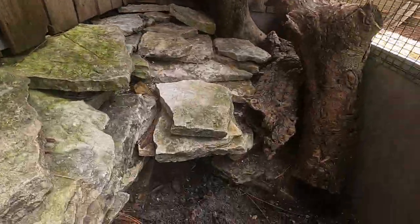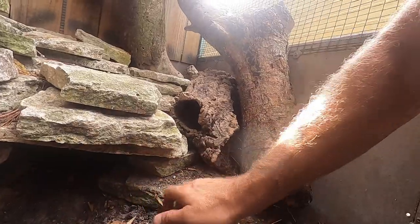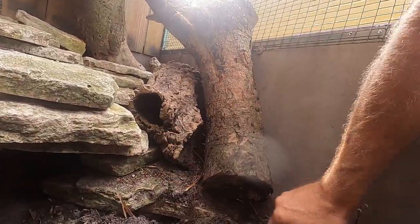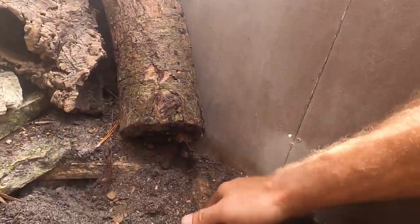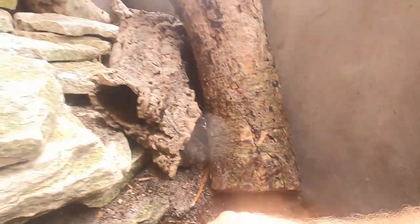Of course, we've got the cave in here, which is pretty deep. It's got a heater in it, we've got all the soil, we've got areas that I know for a fact that if we dig down, see, it's a paver. They can't dig out because we've got pavers lining this whole area.